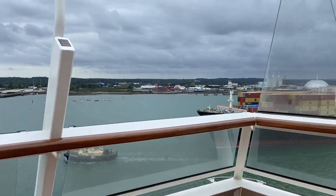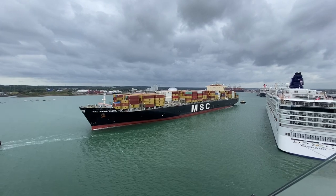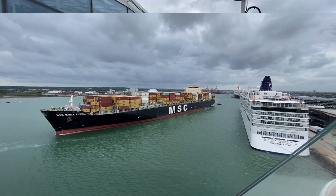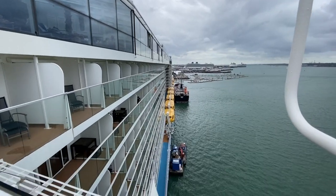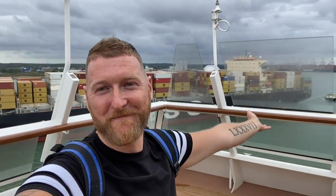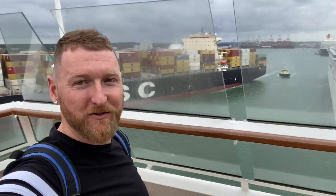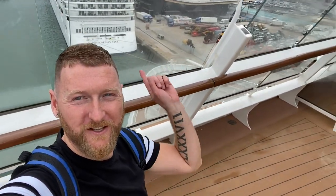Look at this, people, look at this. Ta-da! Look, and there's a big, big boat there. A ship. MSC. Look, this is like awesome. We're literally right above the bridge, aren't we? You can see the front of the ship by there and all the other ships. Oh, so cool. And that's the door over there that goes into the solarium. I love it. This is amazing.